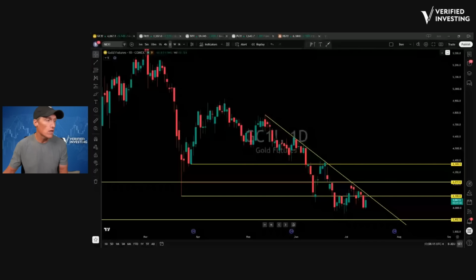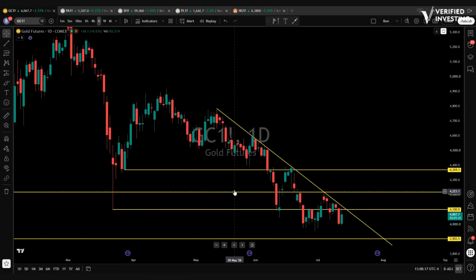So the CPI came in a little bit better than expected. That actually put pressure on the US dollar and it dropped, which is why we're getting a bid in a lot of these metals that we're going to cover. So let's dive right into the charts to see where some support and resistance levels are on the charts of gold, silver, platinum, palladium, and copper.